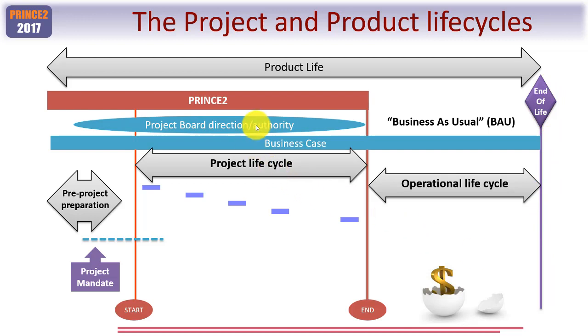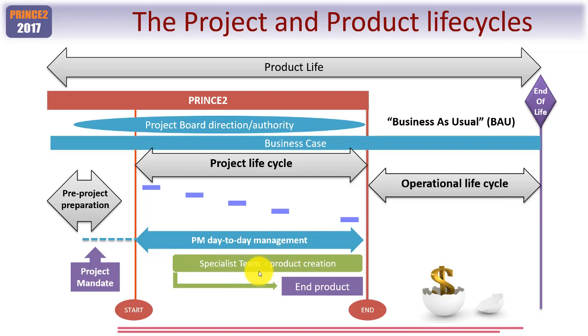So, you have the project board direction and authority within PRINCE2, starting from pre-project right through to the end of it, and the executive of the project board owns the business case. That too starts its initial journey pre-project and continues after the project's finished until the end of life of the product itself. Within the project, within the management stages, then you have the project manager carrying out what PRINCE2 calls day-to-day management. A good definition. Now, the project manager doesn't make the products, the specialist team do. So it is they who create the products, ultimately coming together at the end of the project with the end product, which is passed into operational life.